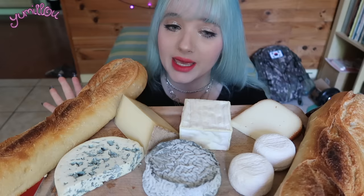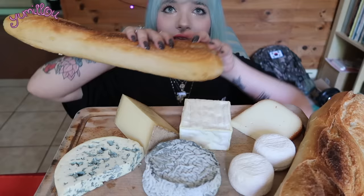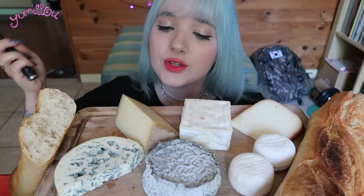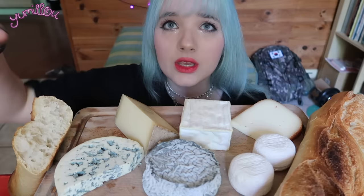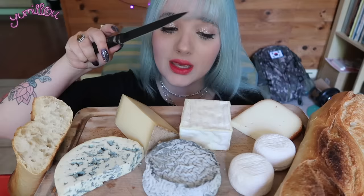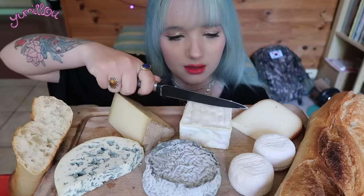Oh my god, yes! This baguette is so crispy, it just came out of the oven. So first, basically when you eat cheese normally you should start with the one that is the less strong in flavor and go up like crescendo. So I'm guessing the pavé d'affinois is gonna be the more soft one, so let's start with this one.